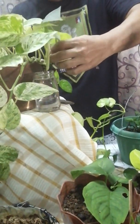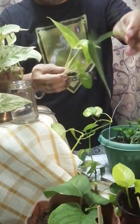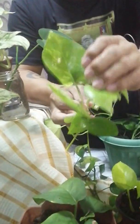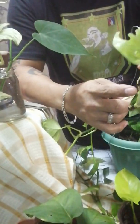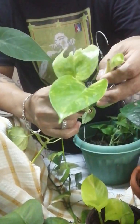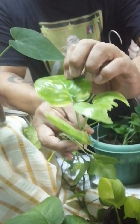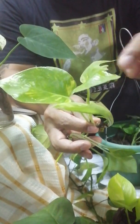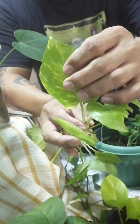Then I have this one. It's also sacrificial cuttings from my mother plant outside. This is a Jessenia pothos. But it's just a juvenile. So you can see that the mother plant is there, and these are the new nodes, or new plants, that are growing. And usually they are yellowish. But you can see they are shiny, they are healthy. There's a bite of insect over there, but it will become more yellow as they grow old.